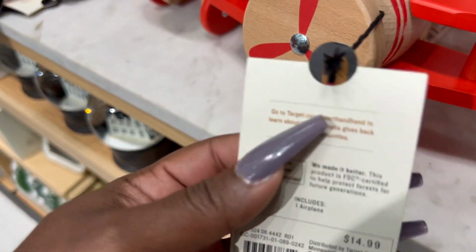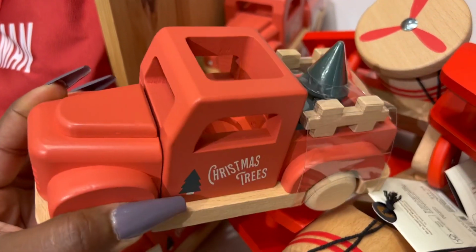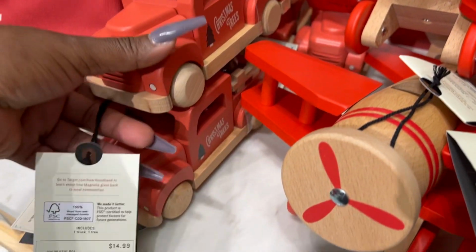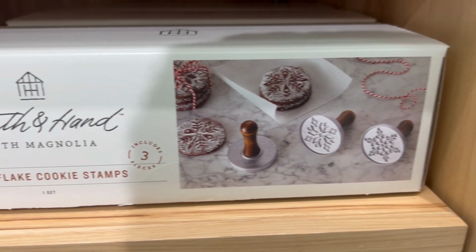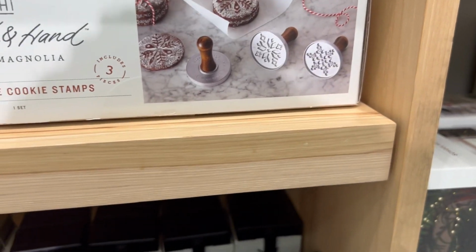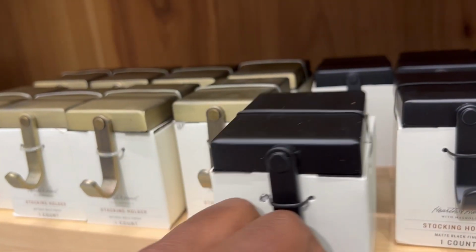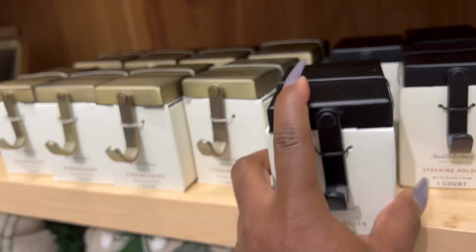Check out these cool little airplanes. I know they're out for Christmas for her line for the season, but you could style these in an office or something cool like that, or your child's room year round. It's not just for Christmas. So I thought that these were really cool, but she had these cute little cookie stamps. Like, you typically don't see stuff like this, but Joanna, I love her mind. She cooks and things like that, so she always thinks about things that will add beauty to whatever you're doing in your home. And so I thought these were pretty cool.